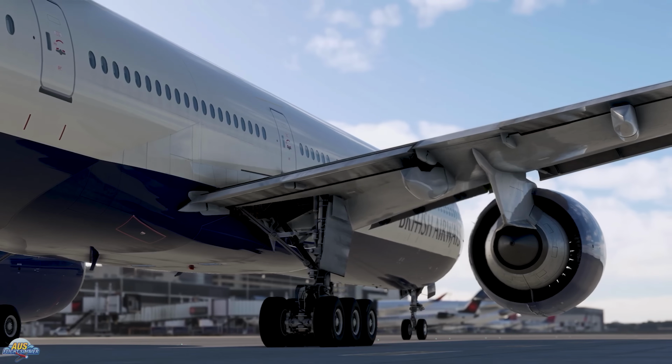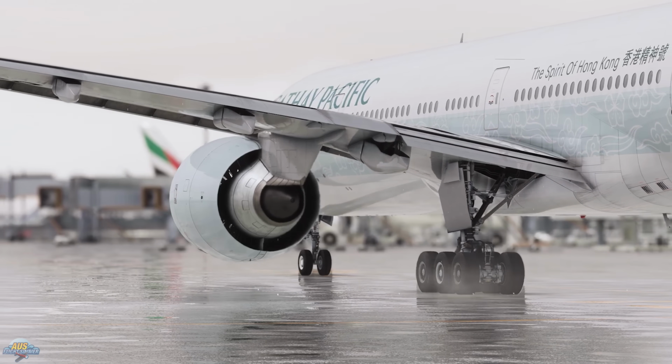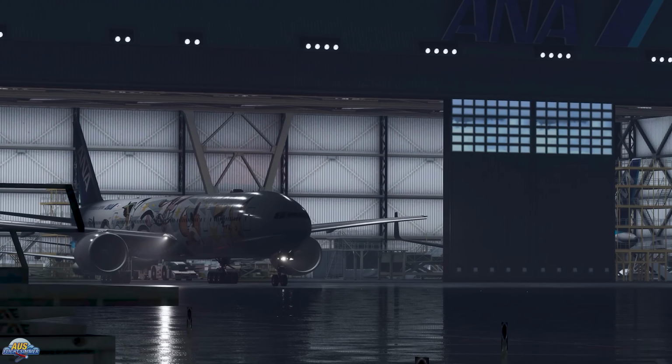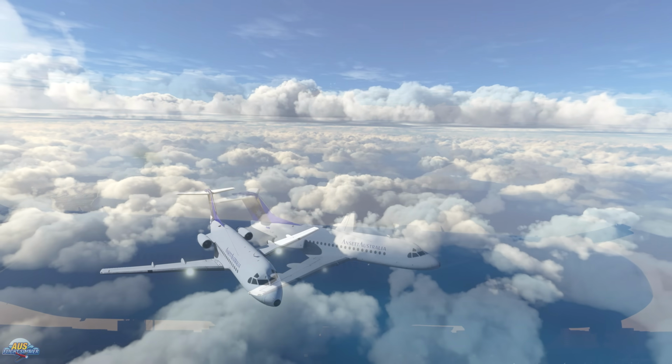The team also confirmed back in January they have started the work on their flagship Boeing, which is the Boeing 747, and they are excited about the progress the 747 has made in the last 6 months. However, Robert mentioned it will be a while before we'll see or hear any development updates for the Boeing 747.